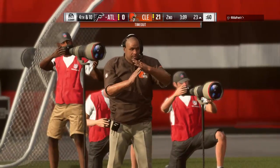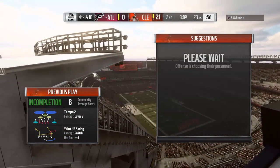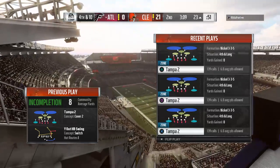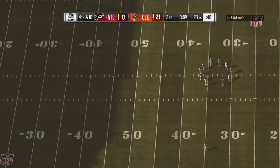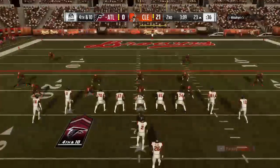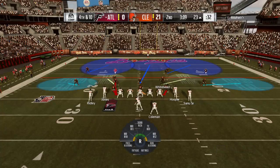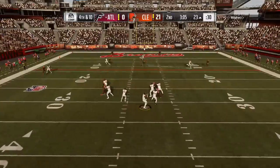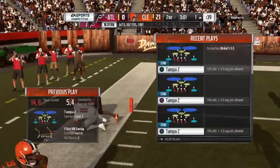And now a timeout called defensively by the Browns. They'll have 2 remaining as we step aside here in this second quarter. The offense staying out there. They look prepared to go here on 4th and 10. To throw again is Ryan. That's caught. And he doesn't quite make it.